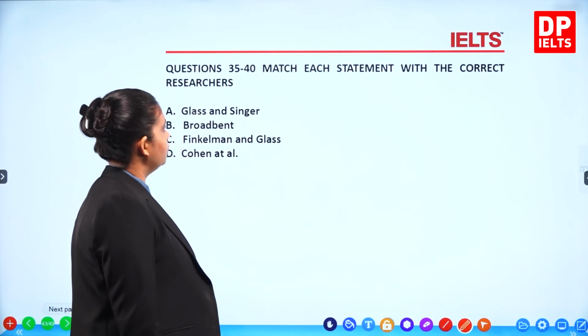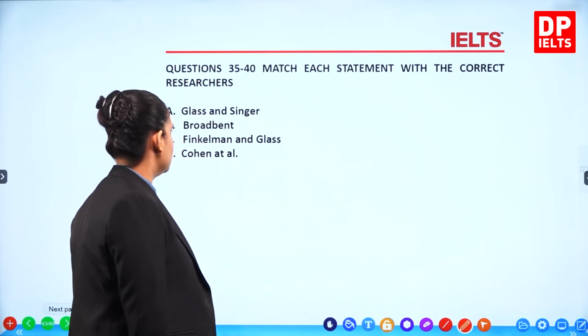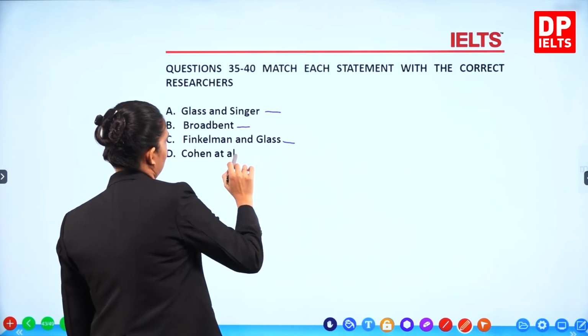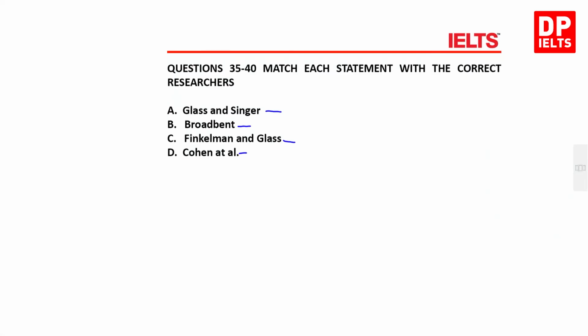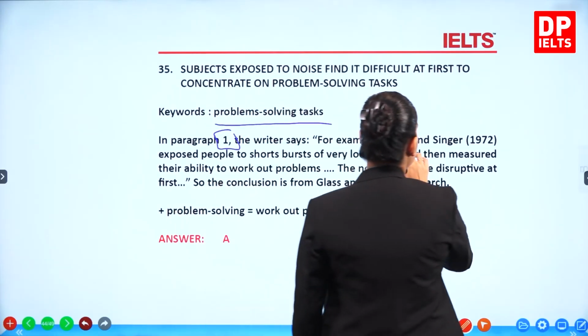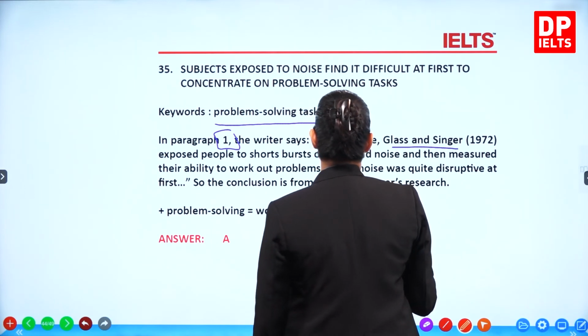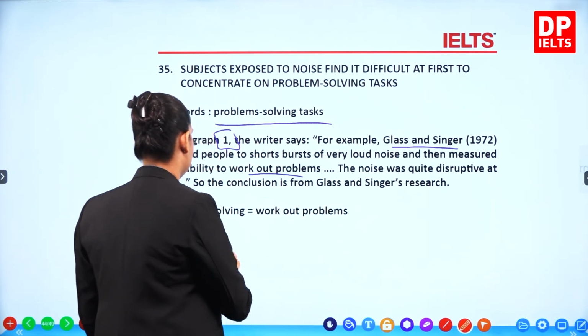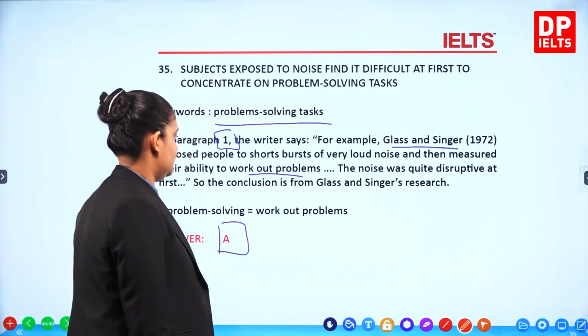Question number 35 to 40, match the statement with the correct researchers. So we've got Glass and Singer, Broadbent, Finkelman and Glass, Cohen et al. Means more than one researcher is there, right? So subjects exposed to noise find it difficult at first to concentrate. So problem solving task, and that is going to be in para A. For example, Glass and Singer exposed subjects to short bursts of very loud noise and then measured their ability to work out problems, right. So it was quite clear that it is from Glass and Singer's research.